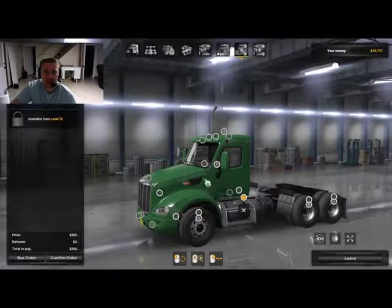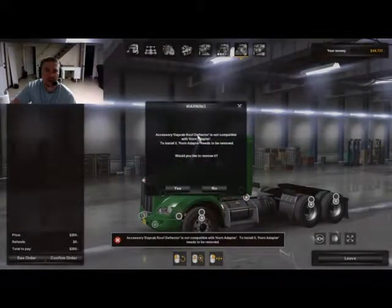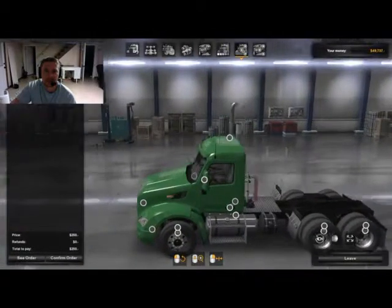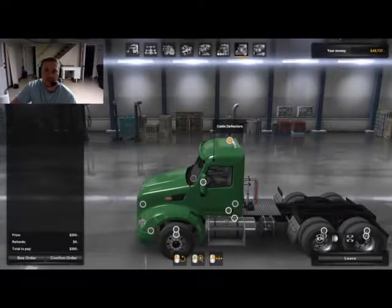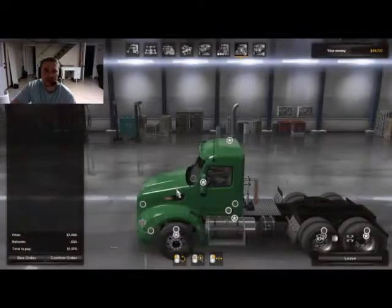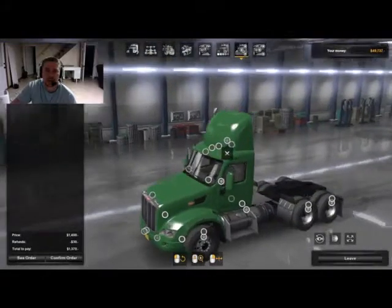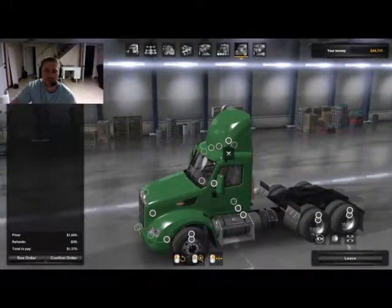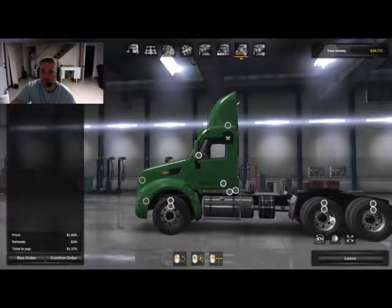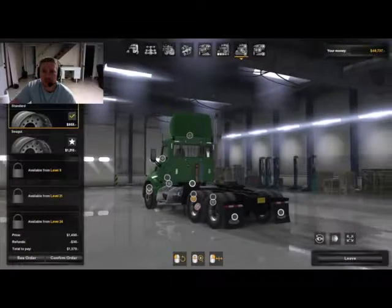And what we have up here, we could put a deflector. But we have to get rid of our horn, so I'm not doing that. We don't even have a horn. What in the world? It's not compatible with horn adapter. To install horn adapter, it needs to be removed. Let's remove it. Let's see what this thing looks like. Boy, that looks funny. Let's do it. Oh well. And we're not changing wheels. Yeah, that's pretty much it.